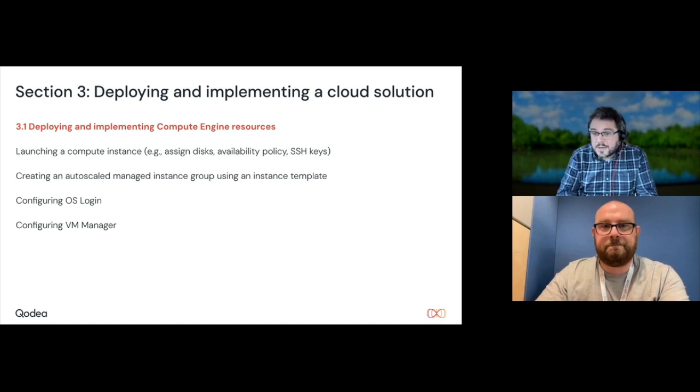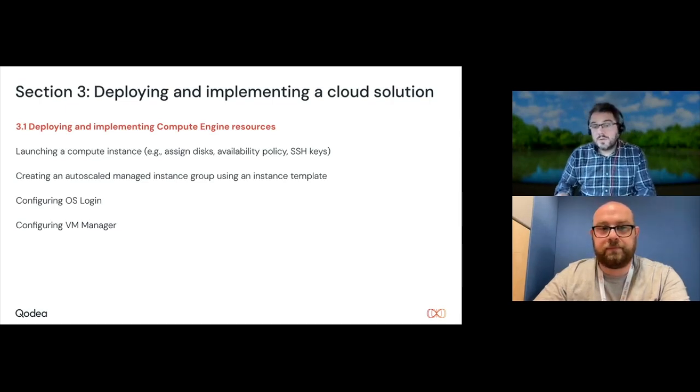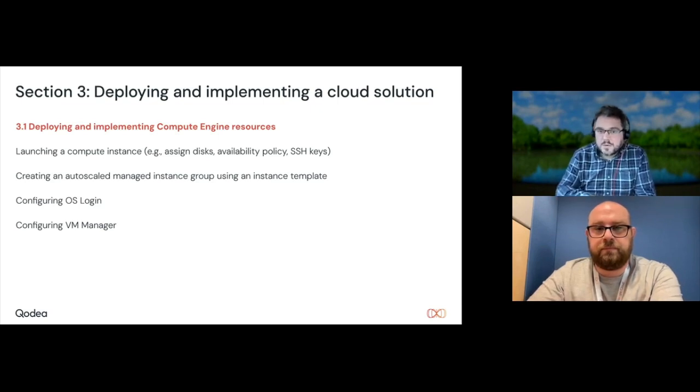Moving on to section 3. This is 25% of the exam: deploying and implementing a cloud solution. So we need to think about how we interact with some of these services. We've done our designing stuff. How do we launch VMs? How do we assign them disks? How do we set up availability policies? How do we manage SSH keys, for example? It's really important that you understand how managed instance groups work, why we use them, how we create templates, and set up autoscaling, for example. And there are also recent updates to the exam that now cover things like OS Login, VM Manager, and OS Config, some of these newer, more advanced features for managing virtual machines and Compute Engine.